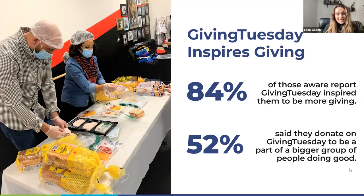And another thing to highlight is that people feel like they're part of something bigger than themselves. And we see that as well in how they report about feeling like they're part of a bigger movement. So definitely, this is no surprise, right? People find joy in giving. So we like to encourage people to include joy in everything that they're doing and everything that they're promoting.